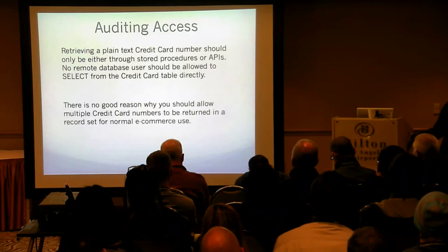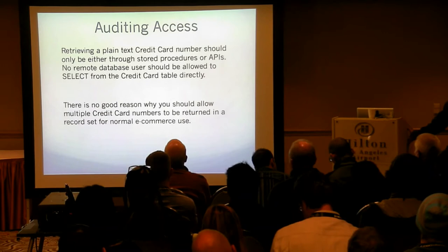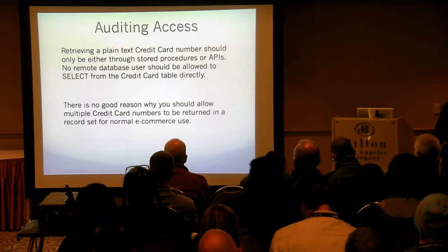The most common way of doing this is to write a little stored procedure. Don't allow any of your MySQL users to directly select from that table. All read access to that table should be through a stored procedure that logs which user requested a number, what card he requested, when he requested it, and, if you have a list of reasons for why he requested it, that reason.